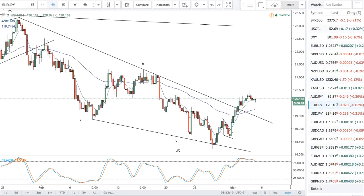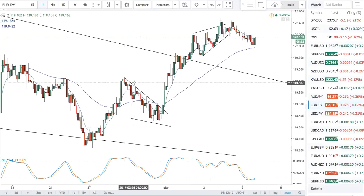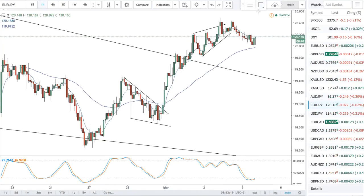Euro yen. This is corrective. It should get another high in, so we might just see 1, 2, 3, 4, 5, maybe another move and then a deeper correction.